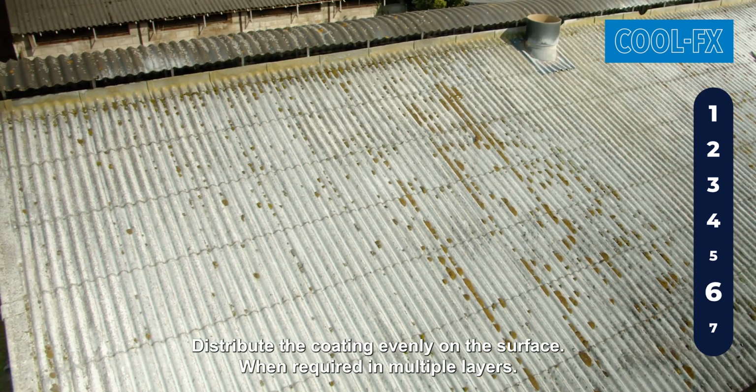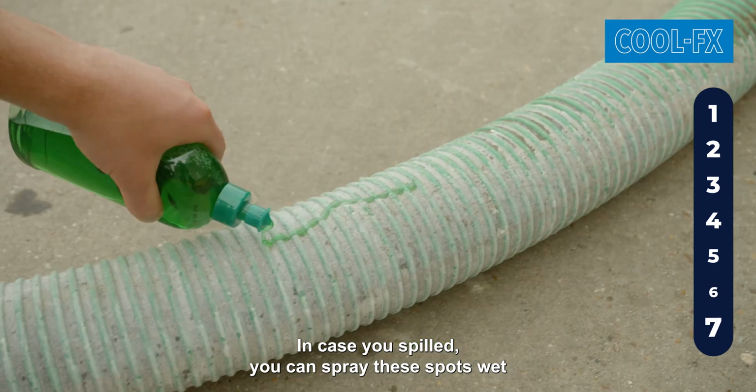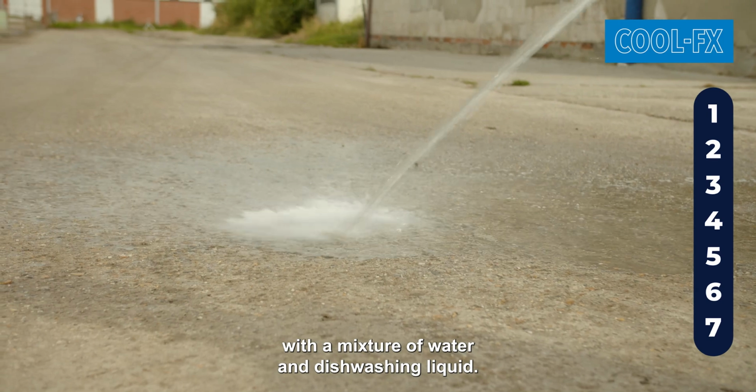Distribute the coating evenly on the surface, when required in multiple layers. In case you spilled, you can spray these spots wet with a mixture of water and dishwashing liquid.